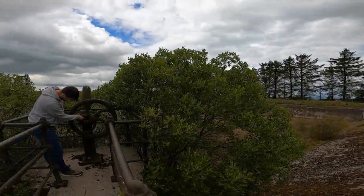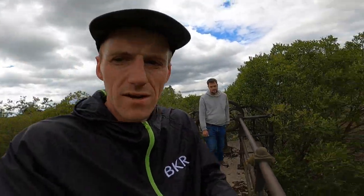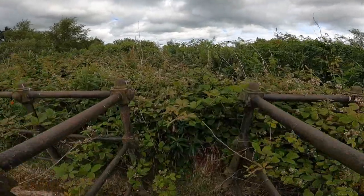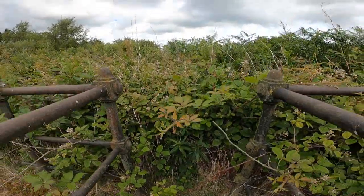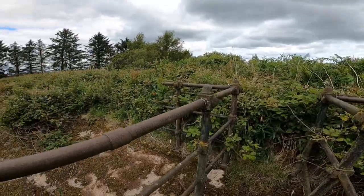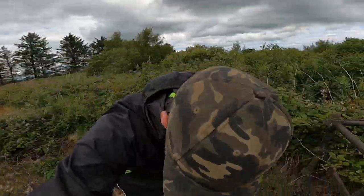That's what I'm saying, that's the oil hole for lubricating the system. You would squirt your oil can in there. And then look how many years it's been abandoned. At the end of this path, it's like a wall of bushes. That's it folks, we're moving on with this adventure.